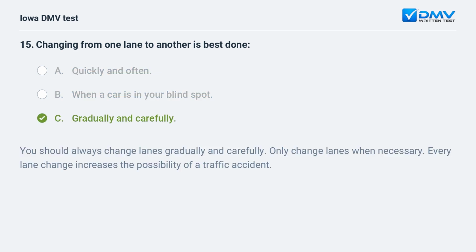c. Gradually and carefully. You should always change lanes gradually and carefully. Only change lanes when necessary. Every lane change increases the possibility of a traffic accident.